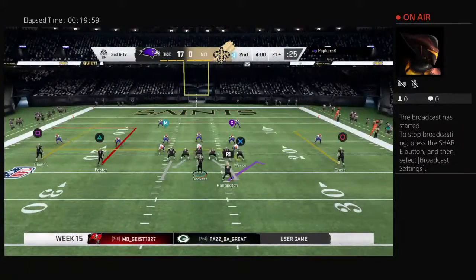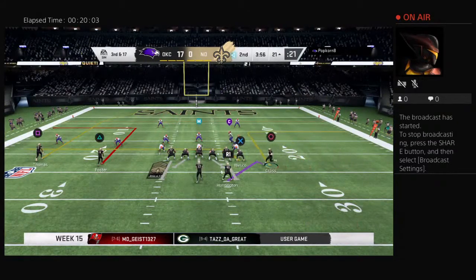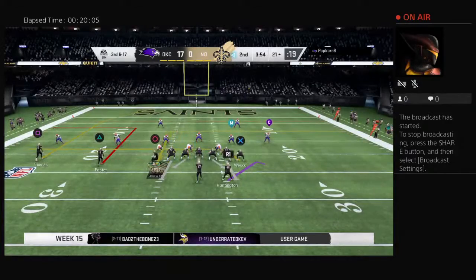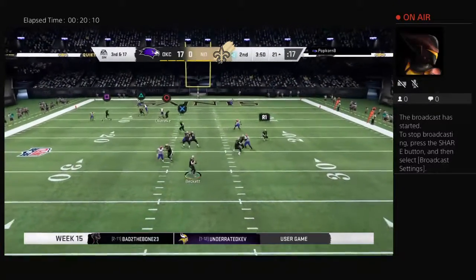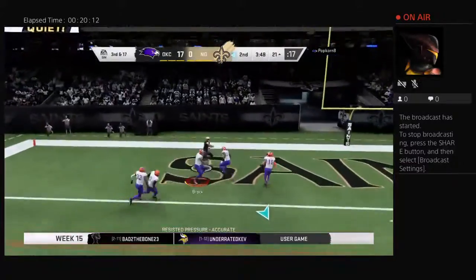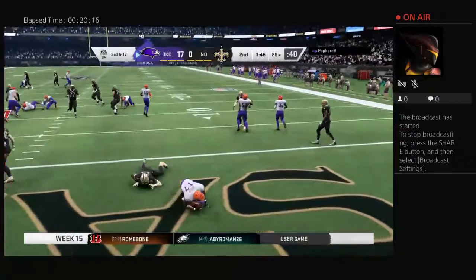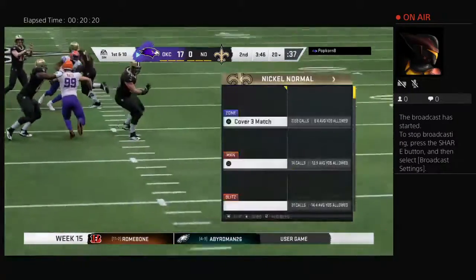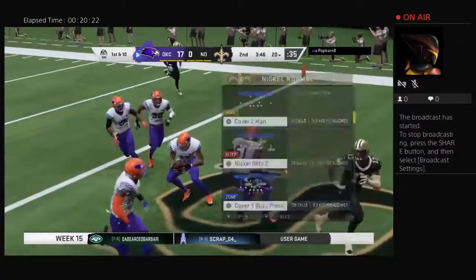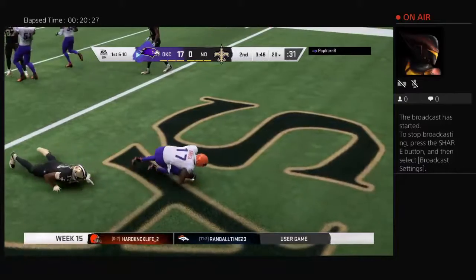And this 3rd down looking very tough after the holding penalty. 3rd and long. Back to throw here. And this is going to be intercepted. Read it well, and it's picked. And a big turnover there as his guys will get the football back. He was trying to hit Thomas that time. Well, that's 3 picks he's now thrown in this game.